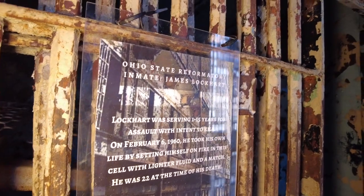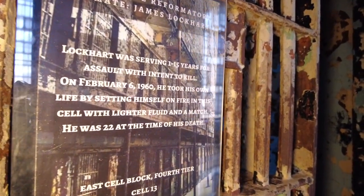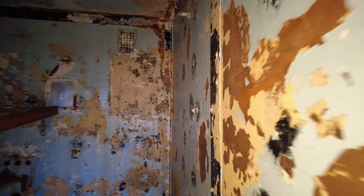On February 6, 1960, inmate James Lockhart, who was serving 1 to 15 years for assault with intention to kill, took his own life in this very cell by setting himself on fire with lighter fluid and a match. You could enter that cell on your tour.